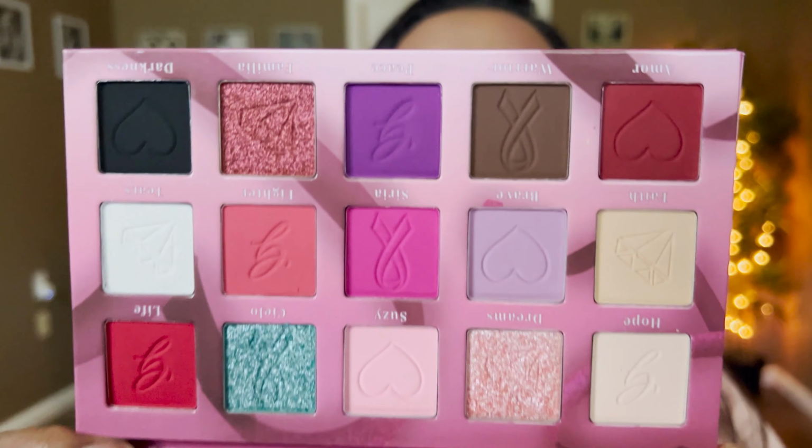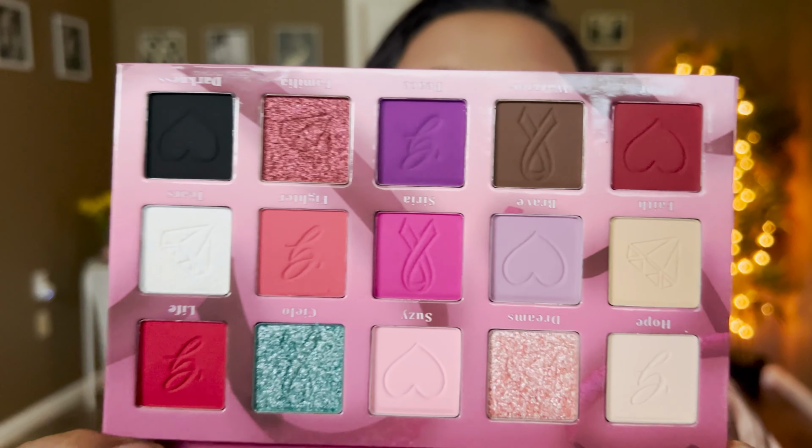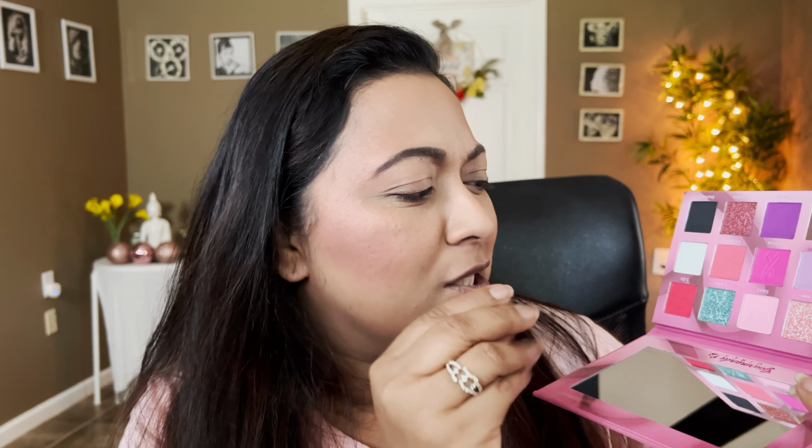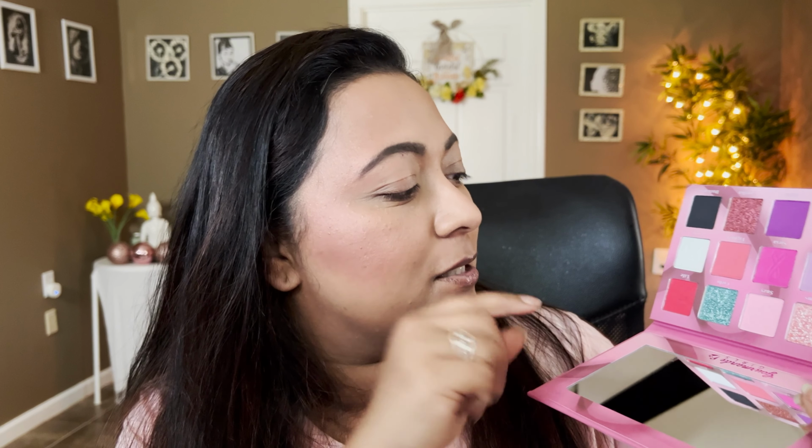The artwork is done by Doodles by the Bunny, and I have almost every palette that Gourmand Girls has ever released with a collaboration by Doodles by the Bunny, and this is just amazing. They have beautiful imprints on the shadows, like the Cancer sign, the hearts, jewels and gems. We have Gourmand Girls imprinted on it.